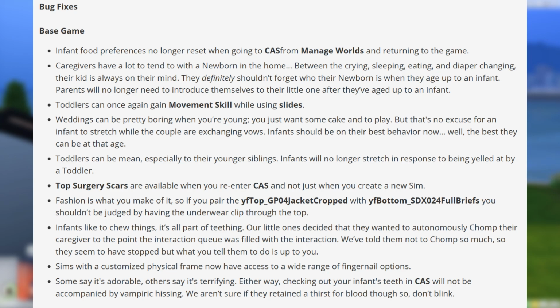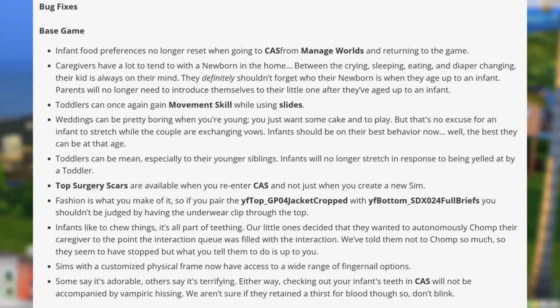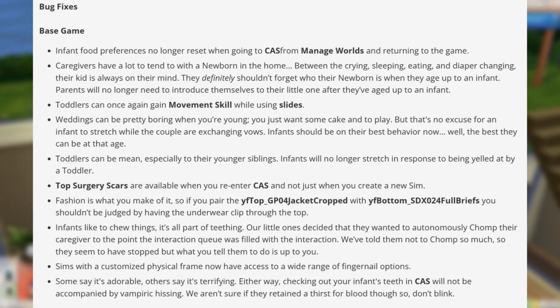Toddlers can once again gain movement skill while using slides. Weddings can be pretty boring when you're young. You just want some cake and to play. But that's no excuse for an infant to stretch while the couple are exchanging vows. Infants should be on their best behavior now. Well, the best they can be at that age. Toddlers can be mean, especially to their younger siblings. Infants will no longer stretch in response to being yelled at by a toddler.